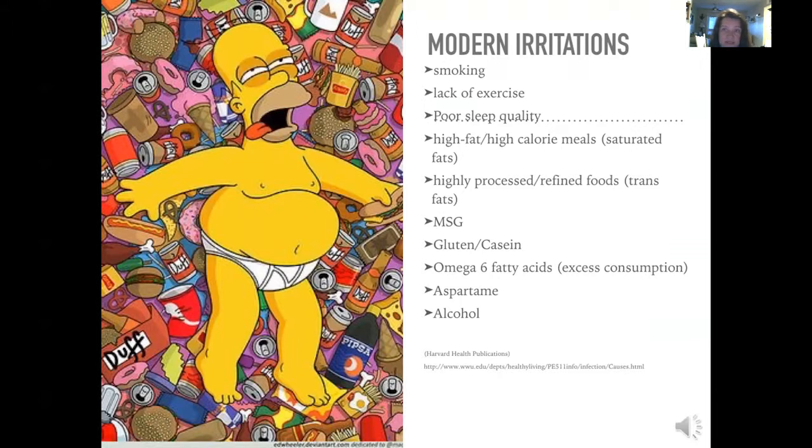MSG affects some people, doesn't affect some people, but that's something to be mindful of. Gluten and casein. That is a class in its own, but I can tell you this. Gluten, it's not a fad. It's basically a modified food that we eat, because the wheat 50 years ago was different than the wheat that we eat right now. Maybe a little bit more than 50. But it's the chemical compounds that bind gluten in the wheat-like products that are different than they were before, and that's something that our bodies don't know how to process. That's why so many people have something that we call a wheat belly.